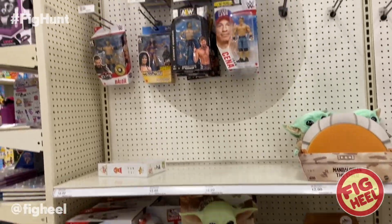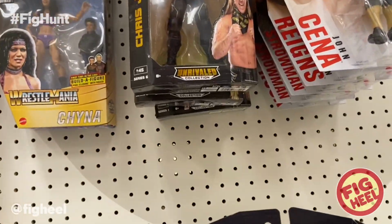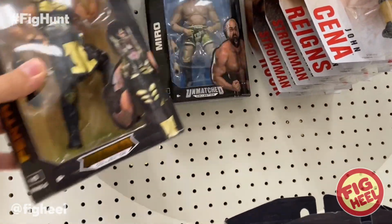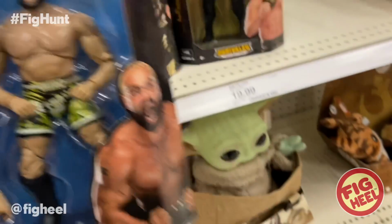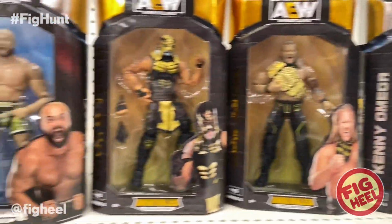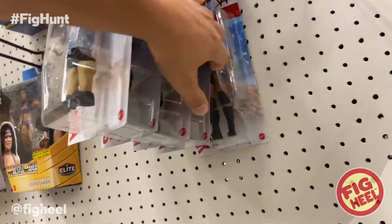Second stop of the day, and more AEW figures. I can sense us getting close to a Chase. They had Unmatched Series 1 Kenny Omega, Series 6 Chris Jericho, Series 6 Penta, and Unmatched 1 Miro. So here's Miro. A lot of people don't like it because he doesn't have the chest hair. He's got very long arms, but it doesn't bother me too much. Is it perfect? Not by a long shot.